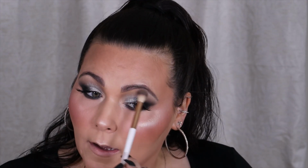I had to add that to the brow bone because why not? That just looks so pretty. All right, let's go in with a little bit of the e.l.f. lash and roll on the bottom lashes.